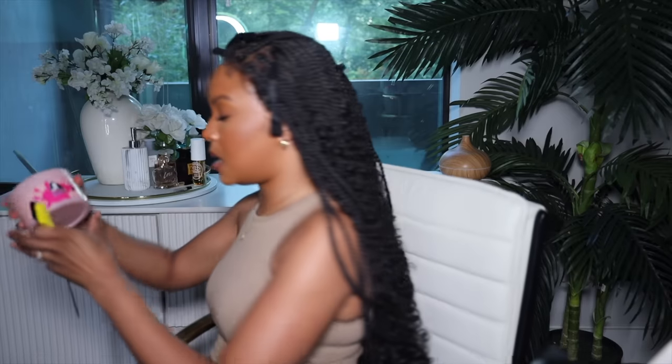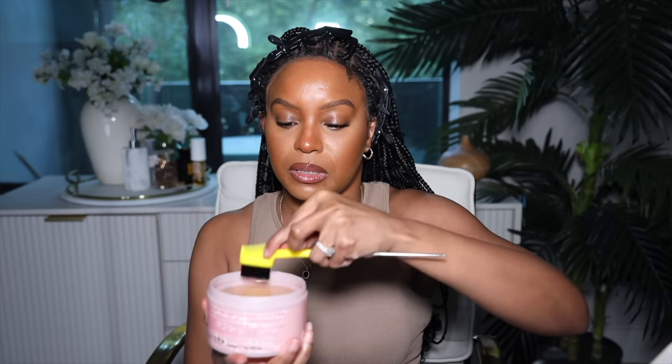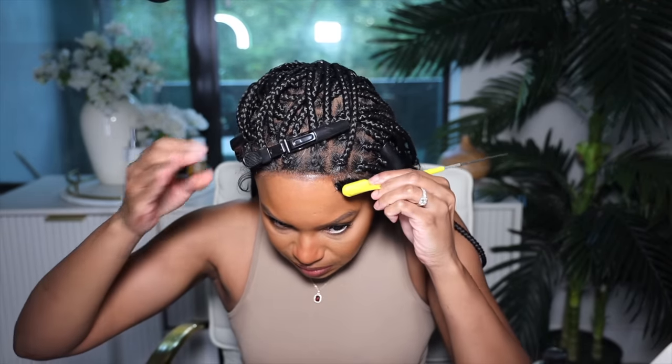So I have this lace putty sculpting gel from Amazon. It's from the brand She Is Bomb. And I'm just going to lay it down using their baby hair brush. Thank you for the baby hair brush, y'all. I'm just going to lay this down. Ooh. Oh girl, that's a lot of gel. I put a lot of gel on there. That was a lot.